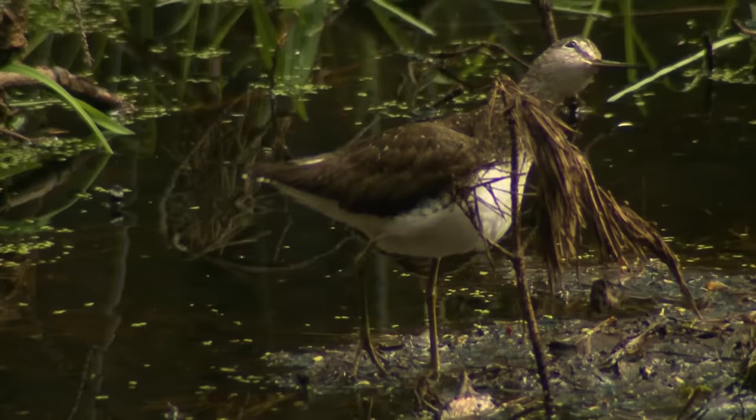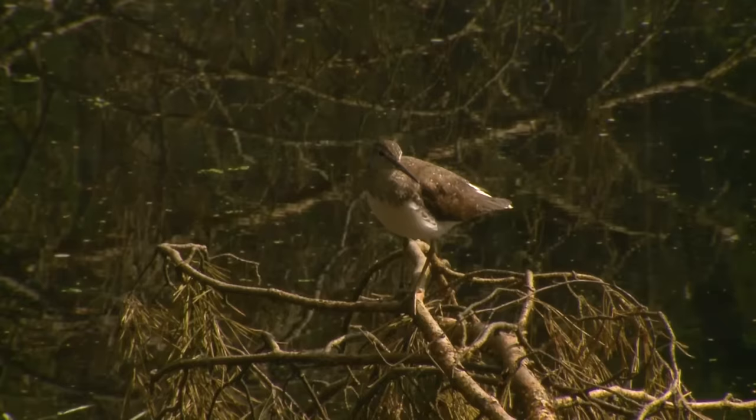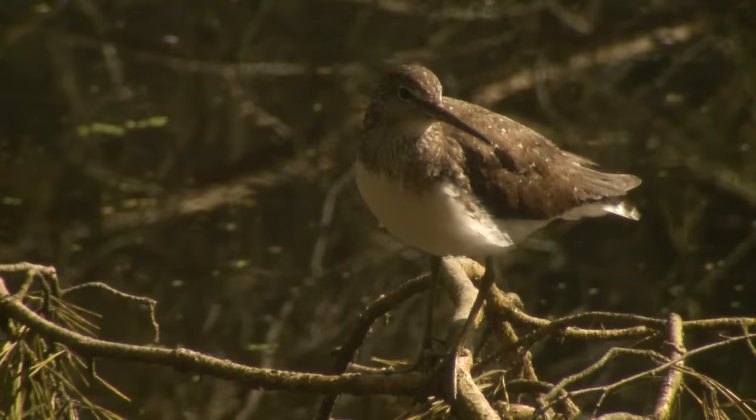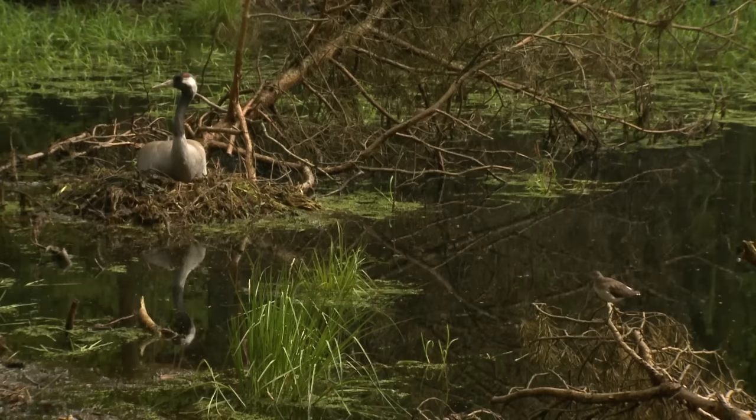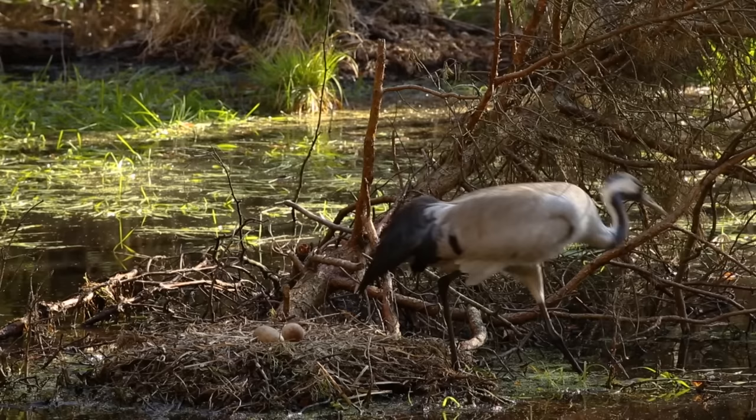Similar living conditions are suitable to the green sandpiper. This member of the sandpiper family also lives in wooded marshes. The cranes tolerate the presence of a sandpiper, but a beaver swimming nearby is regarded as an intruder. The female leaves the nest to challenge the uninvited guest.